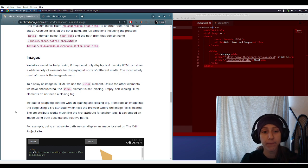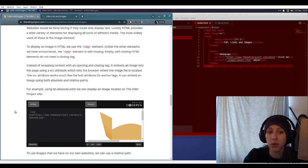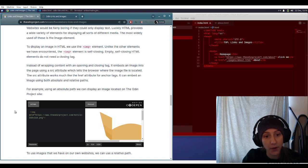IMG. So instead of wrapping content with an open and closing tag, IMG embeds an image into the page using a source attribute, which tells the browser where the file is located. The source attribute works much like the href attribute for anchor tags. It can embed an image using absolute and relative paths.